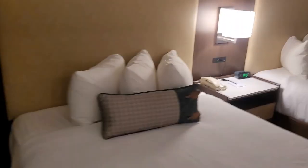Now guys, I'll have to show you the view tomorrow because it's nighttime. Can't really see anything. But you can see some stuff. But I'm on the 7th floor and let's check out the bathroom. Again, got a nice big mirror here. Closet here. I just threw some stuff in there with an ironing board and an iron. Nice touch.